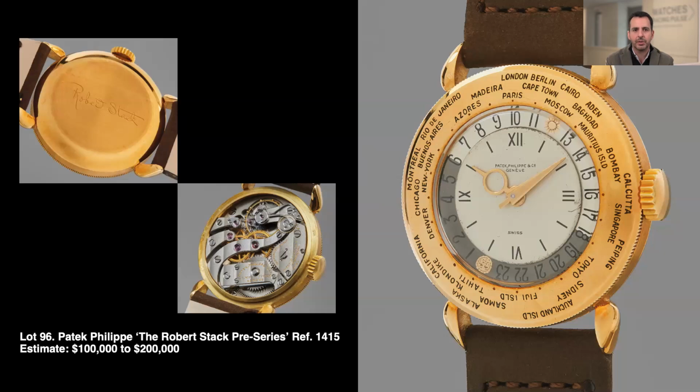This watch is extremely well preserved, and it's actually an early pre-series model with certain characteristics that are very different than when the watch was in full production, including the use of an early 20th century pocket watch movement and red enamel dots right on the innermost portion of the bezel. It has his signature Robert Stack beautifully engraved. That was done by Patek Philippe at the factory. And a picture of Robert Stack wearing this watch can be found. Just a wonderful watch with a great Hollywood provenance. The estimate is $100,000 to $200,000.